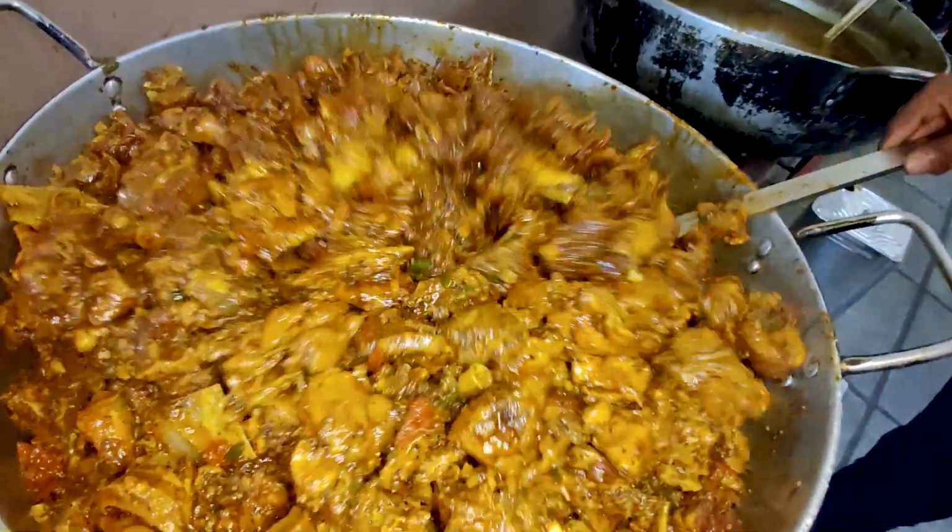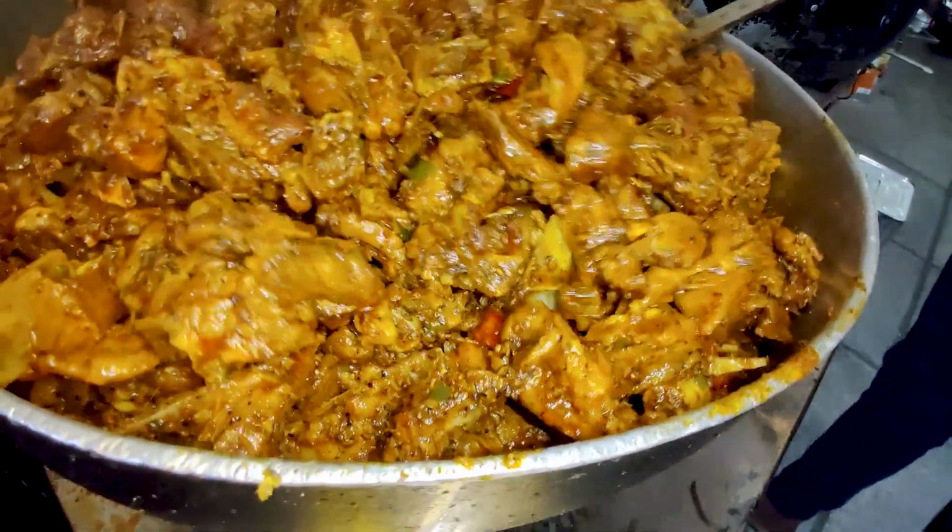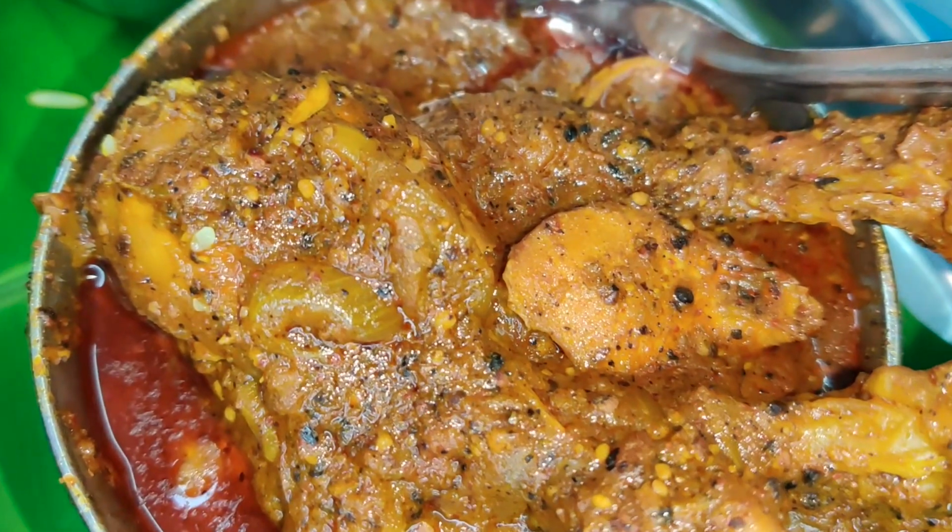But yeah, apart from being nice and peppery and filled with lots of chili, it's slightly on the salty side. But the mutton was cooked really well. So if I have to rate it, it's going to go down. It's going to go down to a 7.5 for me this time.